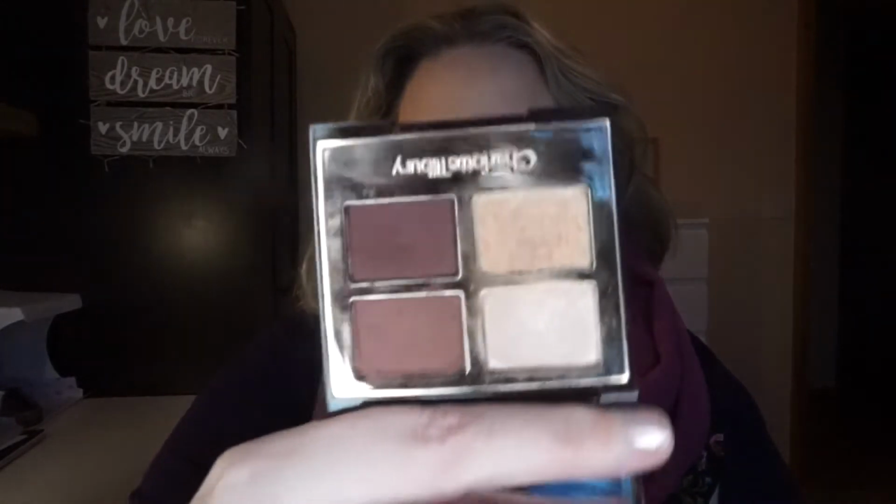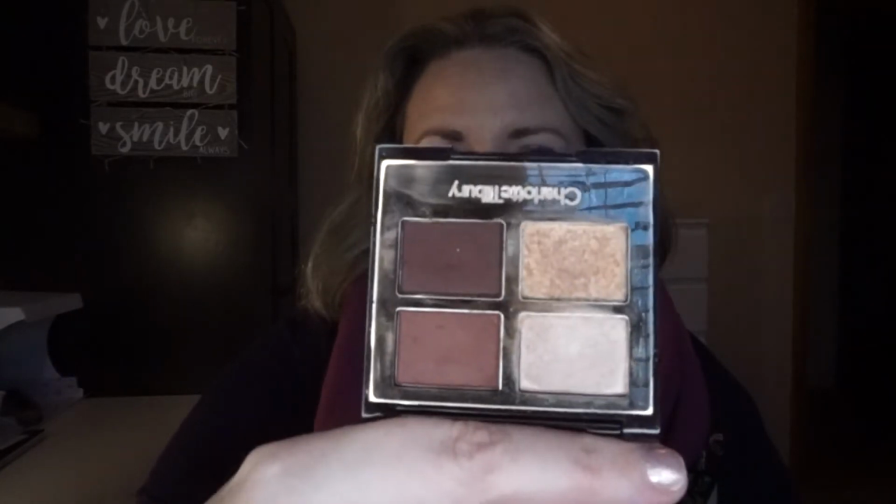But this colour story is quite a nice one on me. But I like to play around more nowadays. I like a more colourful kind of palette, if that makes sense. So we're going to give it one last hurrah and see what we think. Are we going to let it go? Let go of the emotional attachment.